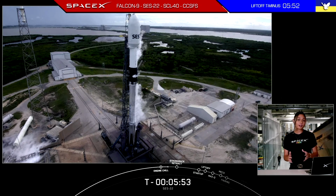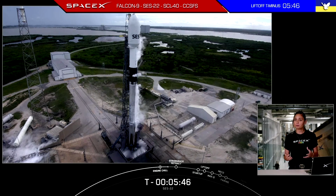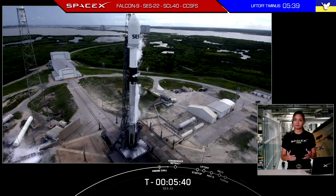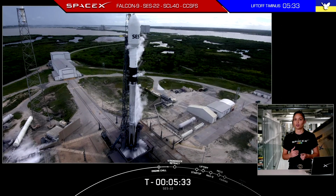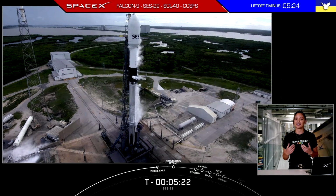Now, as far as the mission to space, in order to get SES-22 and any payload into orbit, the rocket has to not only go up really fast, it also has to go sideways. So as we ascend, we tilt the engines, and the technical term for that is called gimbaling, and that turns the rocket horizontally. Now, we're still going up, but we are also heading horizontally away from the launch pad, and that's what we call a gravity turn. The rocket typically needs to go 17,500 miles per hour horizontally in order to avoid being pulled back down to Earth and get into orbit.